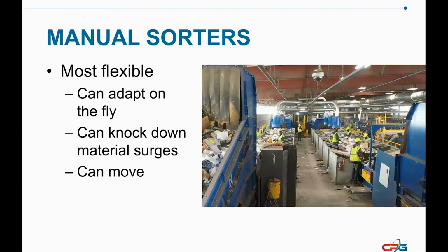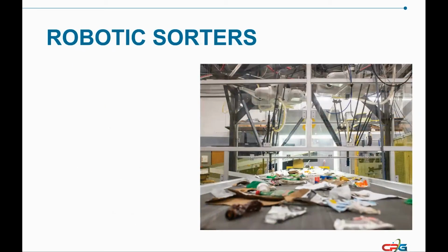But they have a limited pick rate. They only have 2 arms. They also come with all the drawbacks of labor working in a somewhat dangerous environment. Like all sorters, they benefit from screening, but they are the only sorters who can work at high throughput without screens. Robotic sorters are the current sizzle in the industry, but they have a lot of limitations.